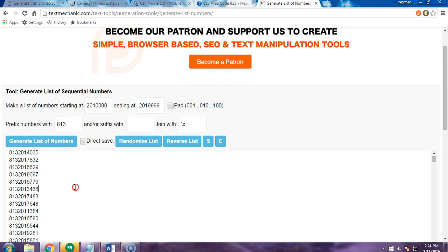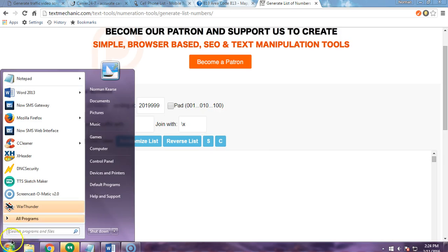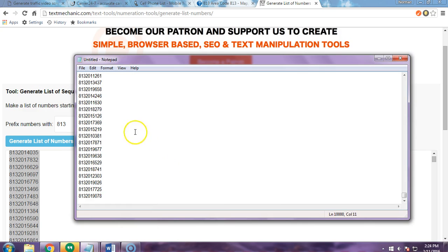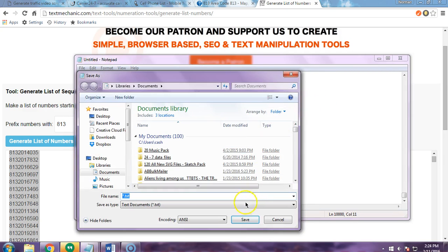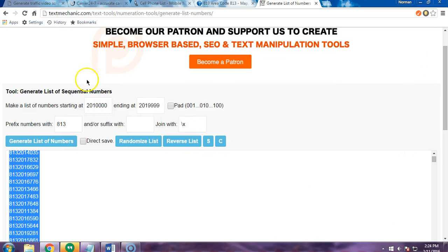Once you have the numbers generated, just go down, select all, right click, copy, and then you can go into Notepad or wherever you want to put it, paste the numbers in there, and save them as whatever you want. I'm not going to save them since I already have all of Hillsborough County. I'm just going through a brief tutorial for you.